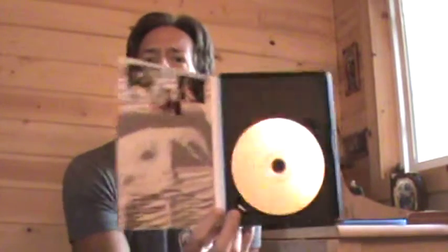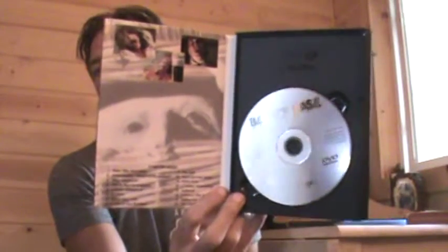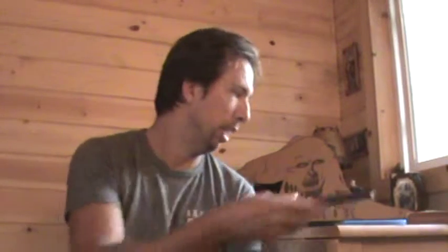Here's the inside of the DVD case. This was put out probably in the late 90s by Image Entertainment.